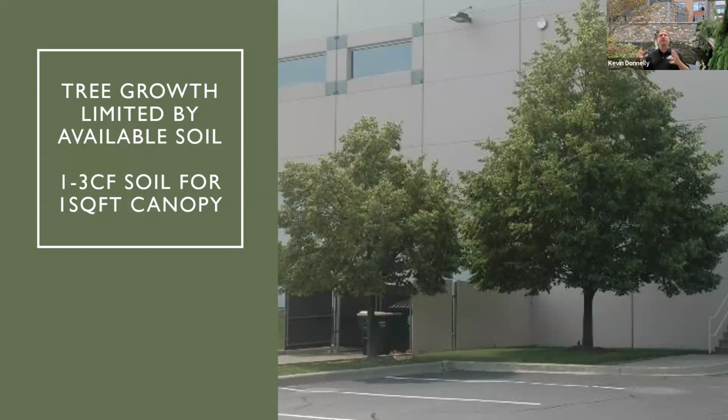It's not going to provide shade to that parking lot, which when you're parking in July and August, you really need for just general enjoyment and everything else, and not burning your car down when you try to get into it. So this is a problem. So the recommendation is that you need about 1 to 3 cubic feet of soil for every square foot of canopy you're trying to get to.